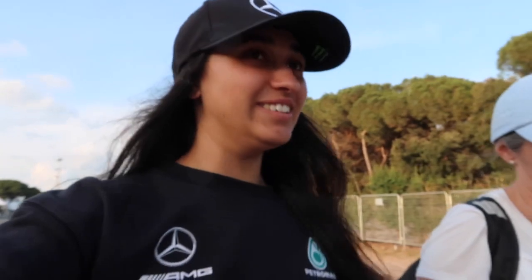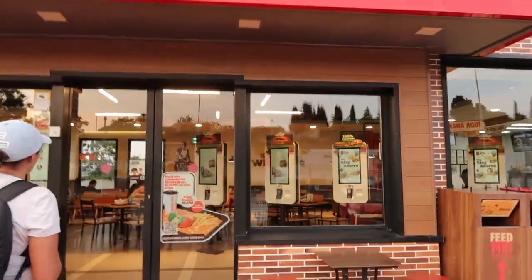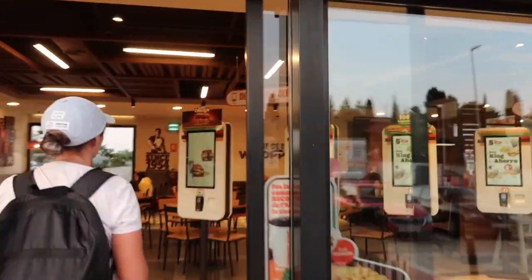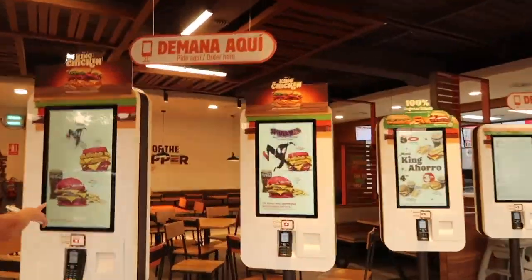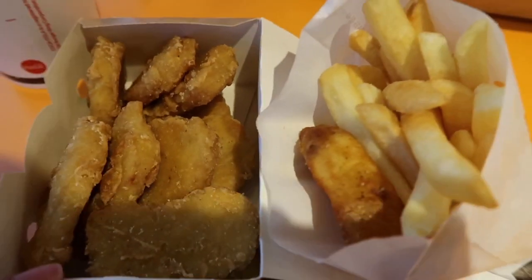So stay tuned. So we found out that Burger King, which is kind of on our way back from the bus, has vegan burgers, so let's go. This is amazing. I was so worried I wasn't gonna have anything to eat. Oh my gosh, they've got so many options. It's literally like in the UK. I'm gonna buy everything. All right, here we are.